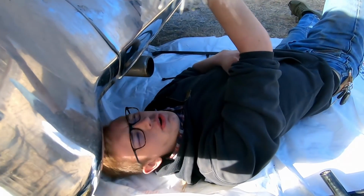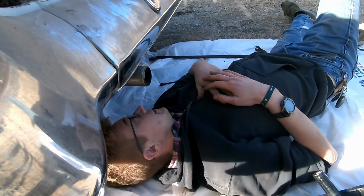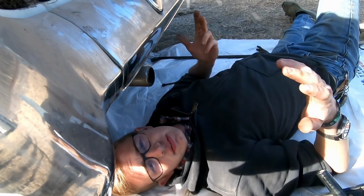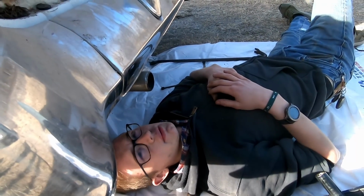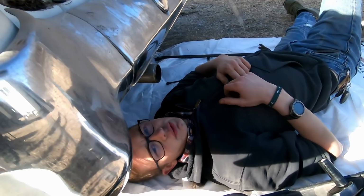Hey there. So right now we're trying to get the gas tank out since what we found was pretty nasty, and it's going pretty good. We have the straps off. Everything's pretty clean. It's not too rusty, which really helps our case. And yeah, it's going pretty well. Adam's under there right now, fooling around.